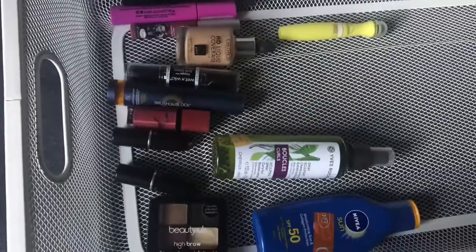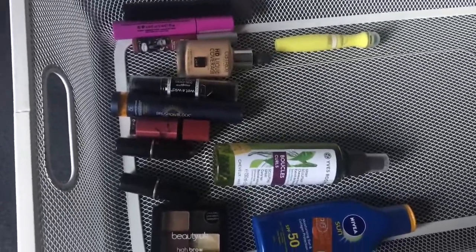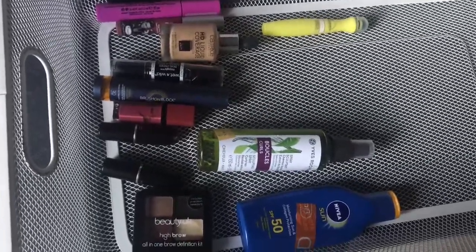It's just a quick look of what my makeup haul looks like. And I literally only own, actually I own 2 brushes, but I always use that one. So this is what I'll be working with today.